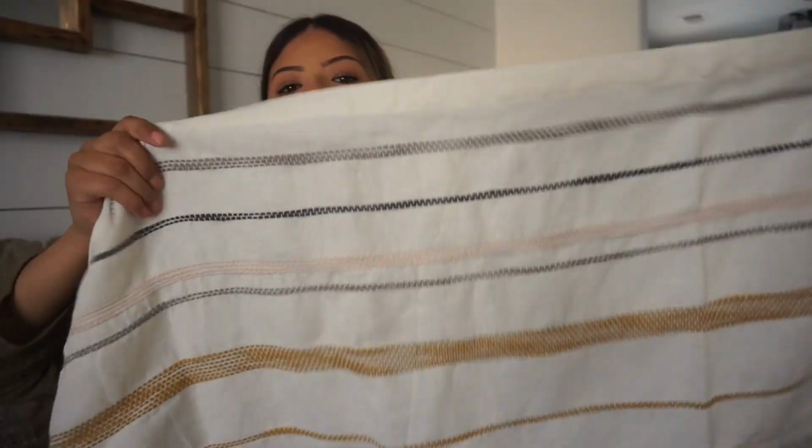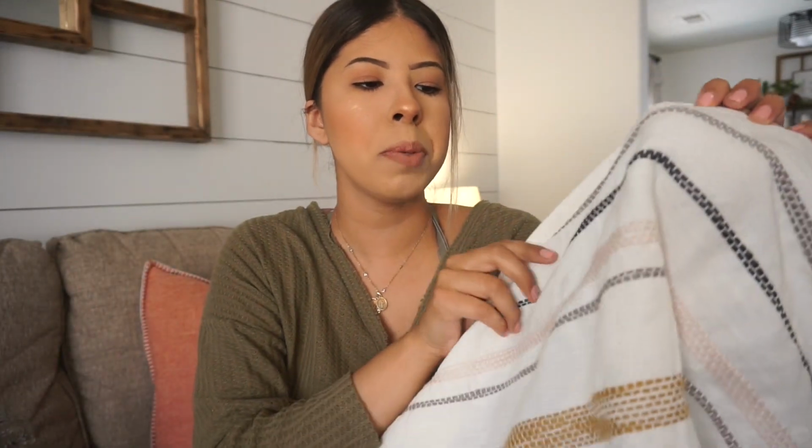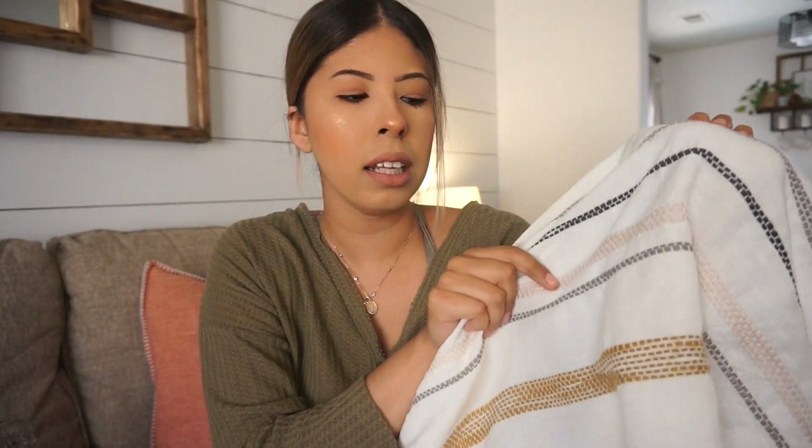So I just strolled by, and I looked at the different things they had on the end cap, and I found this table runner, and I believe it's 90 inches long. So I was like, this is perfect. And the best part, you guys, is it was on sale. So this is it. It's just a neutral color with some stripes of gray, a darker gray, a blush tone, and a mustard tone. But they had it on sale from $25 down to $12.